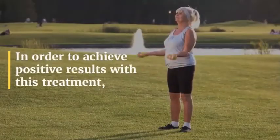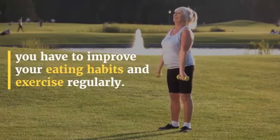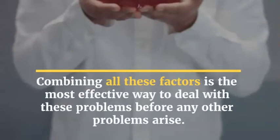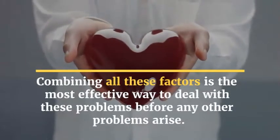In order to achieve positive results with this treatment, you have to improve your eating habits and exercise regularly. Combining all these factors is the most effective way to deal with these problems, before any other problems arise.